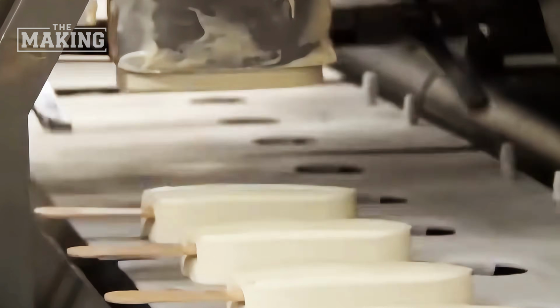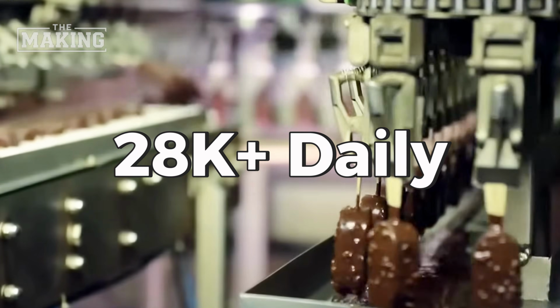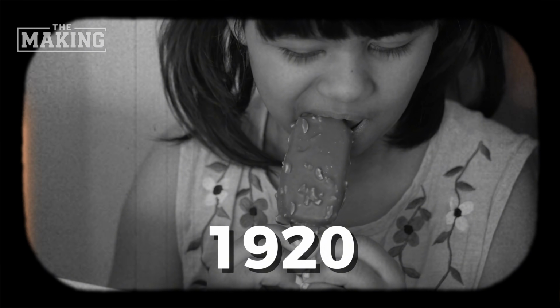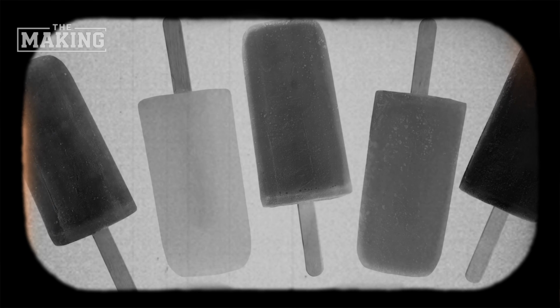Every 3 seconds, a new chocolate ice cream bar rolls off this production line, over 28,000 a day. The idea dates to 1920, when a lemonade vendor in Iowa left a cup with a stirring stick outside on a winter night. The liquid froze around the stick, and a new kind of dessert was born.